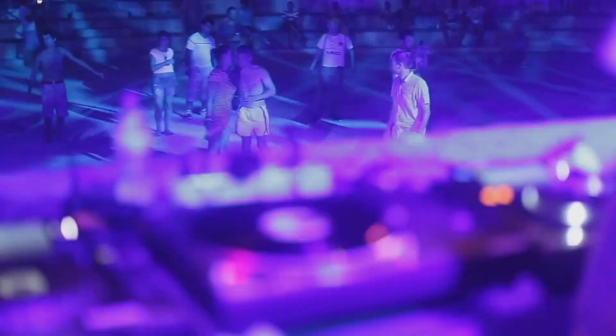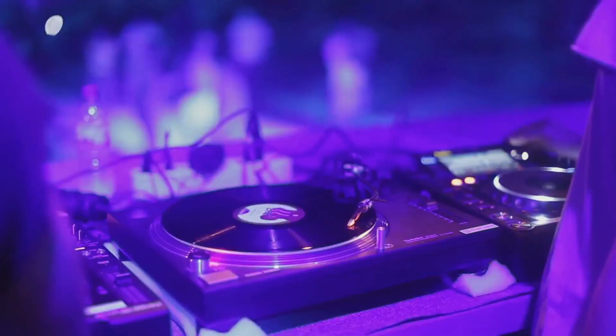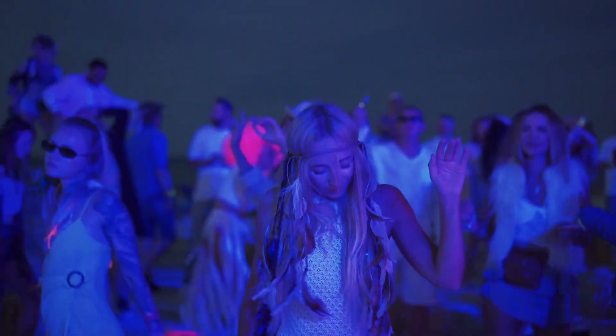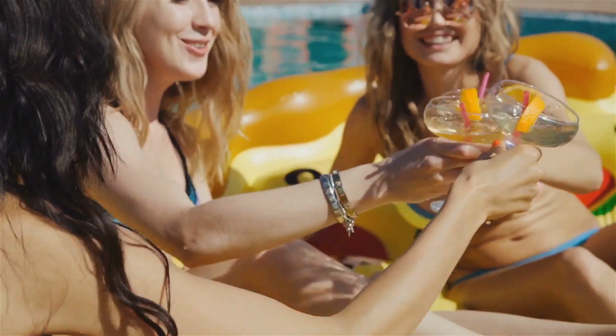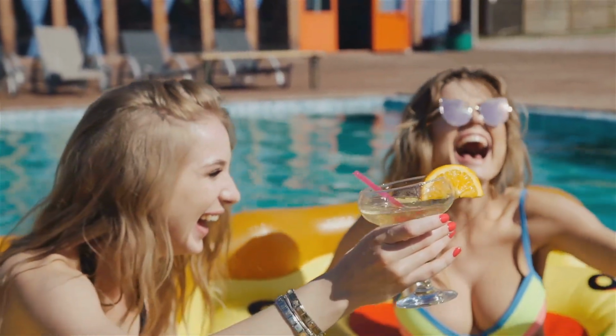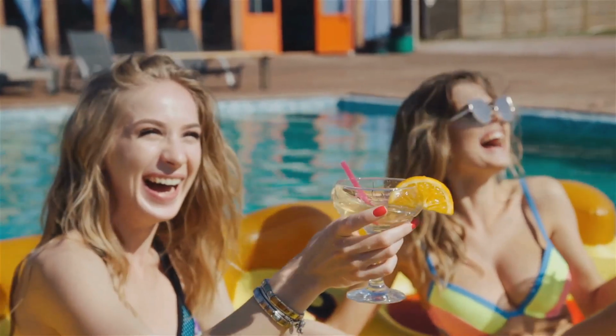For those looking for a more upscale beach experience, Nikki Beach is a must-visit. This renowned beach club combines luxury with a lively atmosphere, offering a unique blend of sun, music, and gourmet dining. Here you can indulge in refreshing cocktails while lounging on plush sunbeds or take part in exciting events like beach parties and live DJ performances.